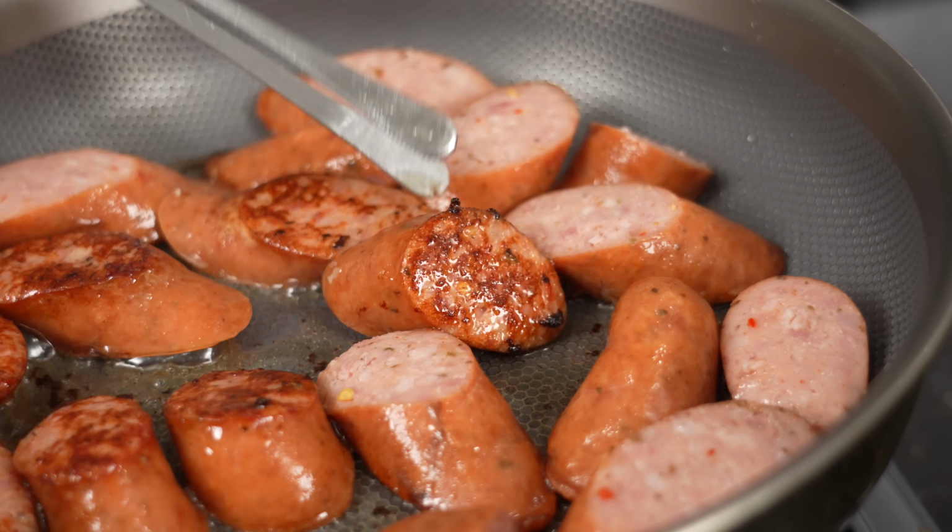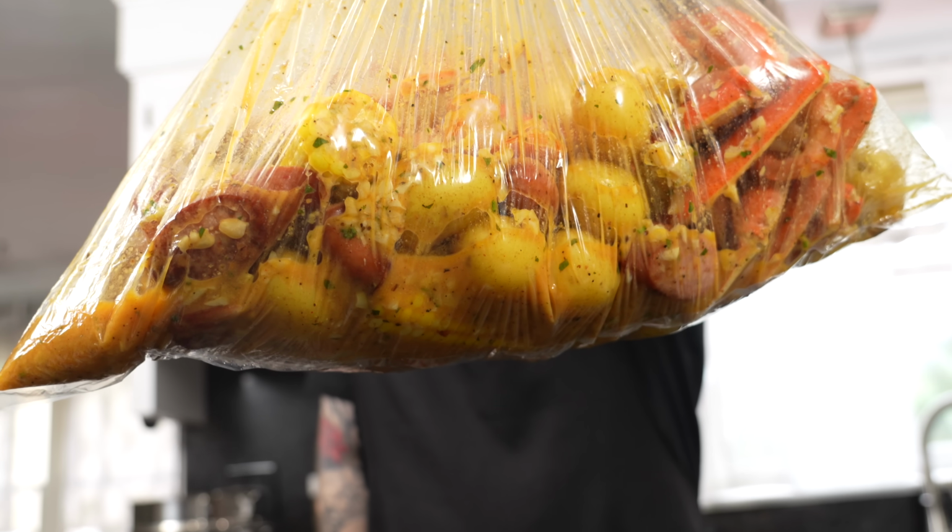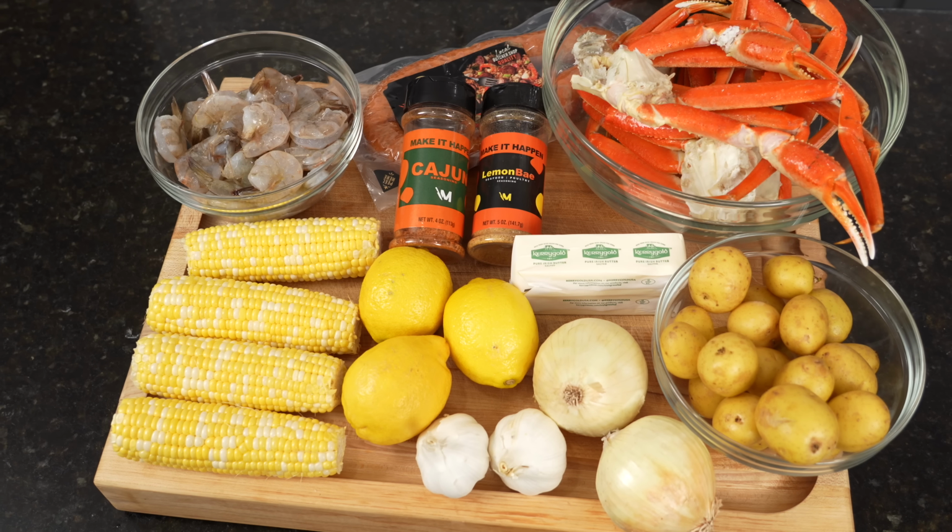Now, here's the kicker. I can show you guys how to do better than both of these for less than 50 bucks. Let's make it happen. All right, guys, so for less than 50 bucks, you can make an epic boil bag right in the comfort of your own home. All you gotta do is a little bit of research.